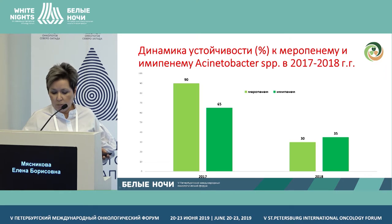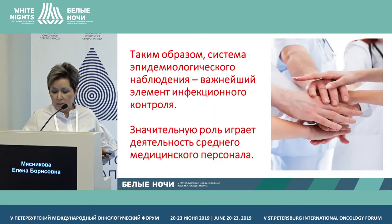The same is true for Acinetobacter. Last year, we had a great number of cultures that were resistant to meropenem and imipenem. Now the number has dropped. These are very significant results. It's not a futile coincidence.